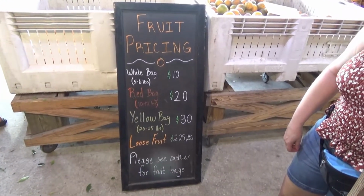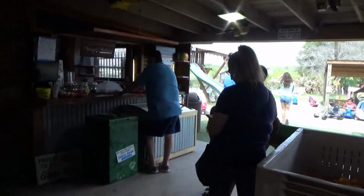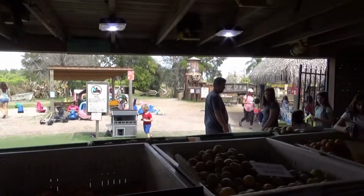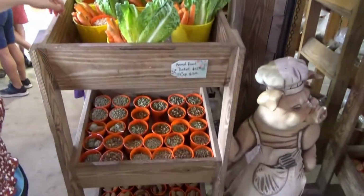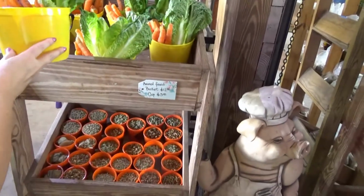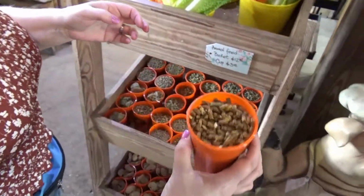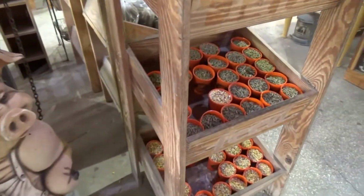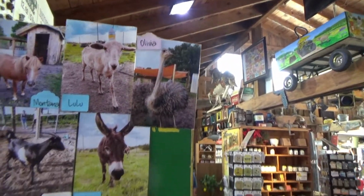Waiting for the fruit. Petting zoo over there and the kids play area. We'll walk right there in a minute. Oh, here's this. Look, you can feed. Yep, you can buy food for the petting zoo. Feed the animals. Get a whole bucket for 12, or you can get the little cups for 3. Doesn't that look yummy? Some of the animals are here. See both of them.